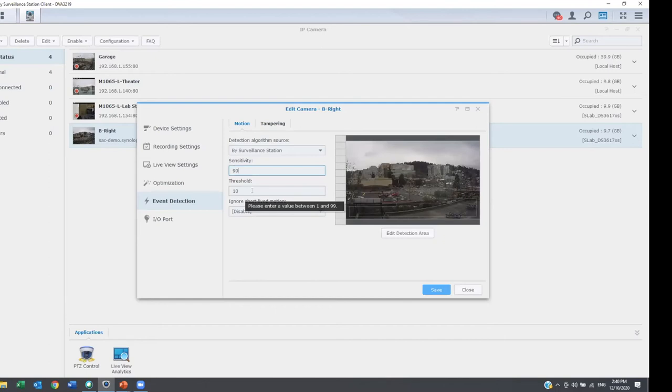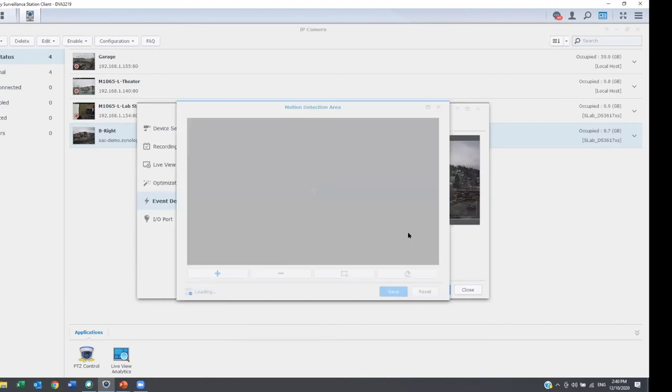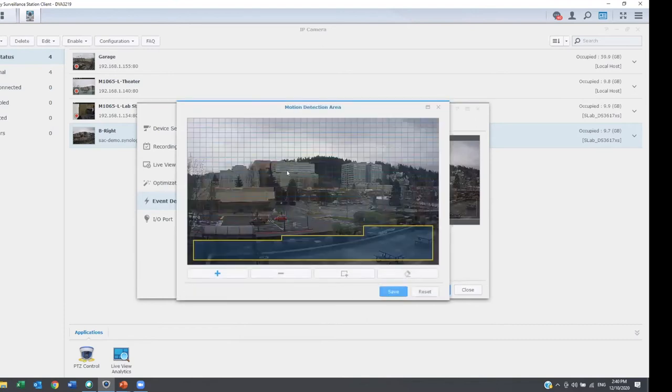Threshold means how big the movement is. So you can do 30 in the middle. And then if you want to ignore short-lived motion, for example, a little bird flying by or a little squirrel jumping over and stuff like that, you can do like 5 seconds here. Okay, and then we can edit the detection area because we really don't care about anything happening in the sky, because usually nothing is going to happen in there. What we care about on this camera is the driveway here, who's in, who is out.